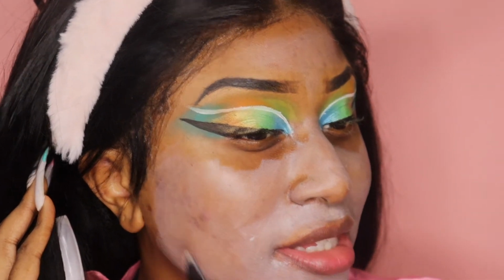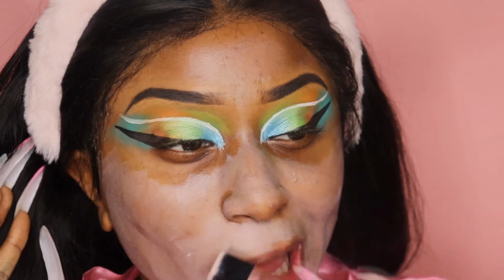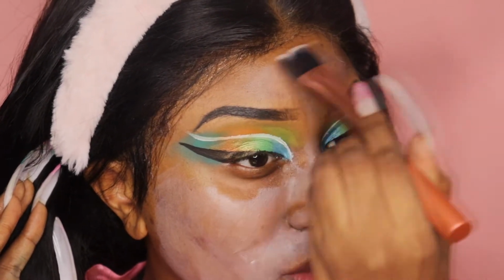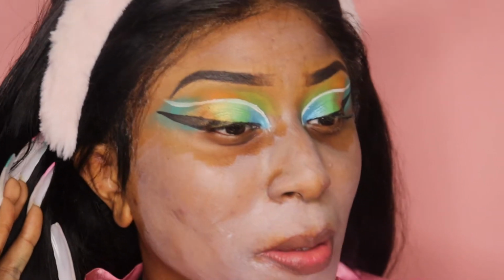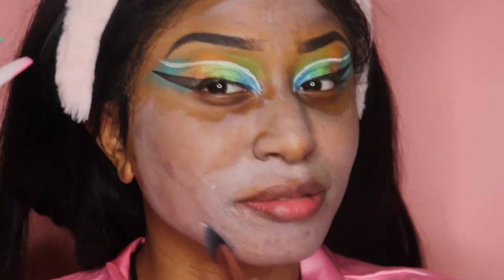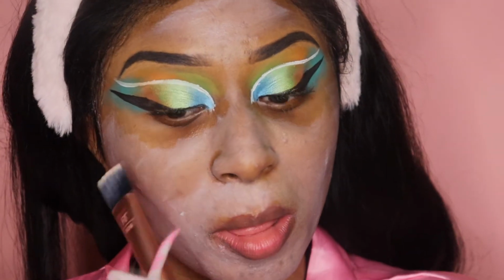I must say, guys, that I really like this lotion as a primer. It keeps me matte all day. I like it even better than Milk of Magnesia. I used that a couple times in my younger days, but this one I really love it. It keeps me matte all day.